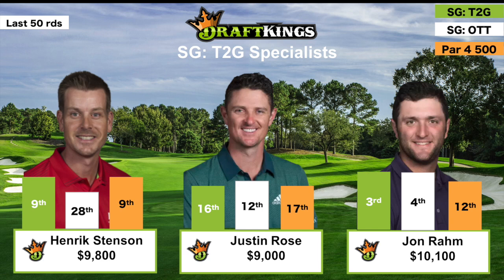So let's start off here. Henrik Stenson, he's priced at $9,800. He ranks 9th in the field his last 50 rounds, strokes gained tee to green, 28th off the tee, and 9th in par 4 scoring over 500 yards. Now, ever since the Arnold Palmer and his miscut and troubles with just hitting ball after ball into the water, he's been really low owned, and his results have been pretty mixed since then.